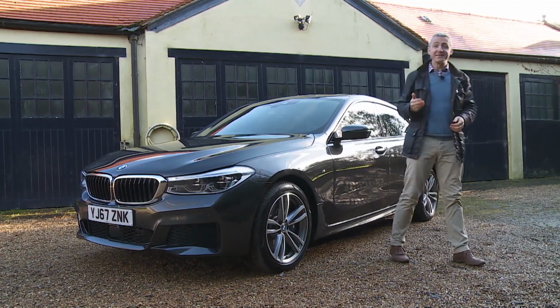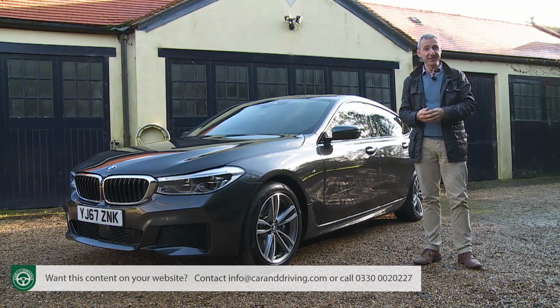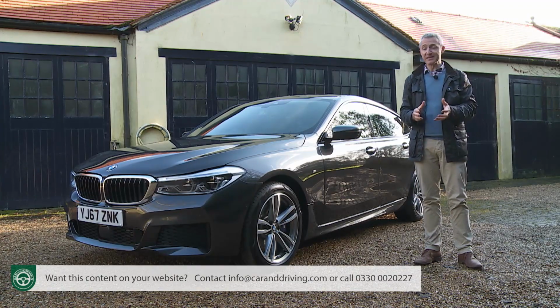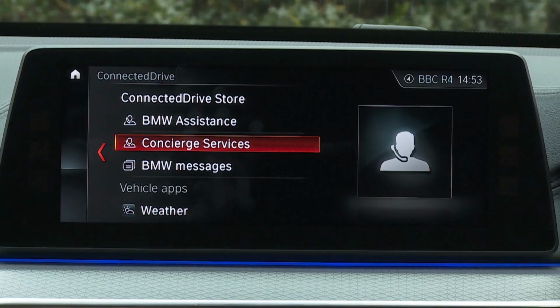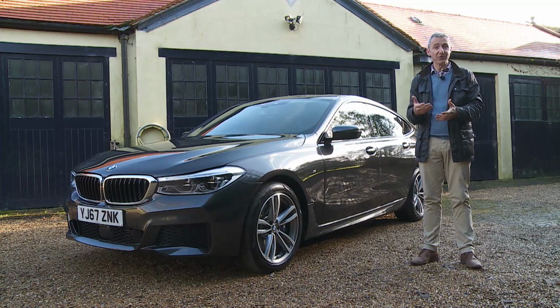Beyond audio and entertainment upgrades, there are various extra media connectivity options you can add too. Remote services allow you to control many aspects of your car's operation via your smartphone. You might also want a 3-year subscription to BMW's concierge service. Now that, at a press of a button, will give you direct access to an operator who will be able to answer almost any question about your journey as you drive.